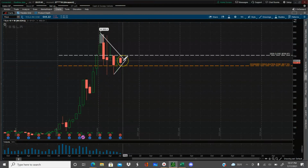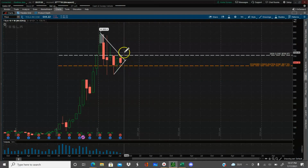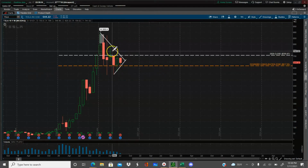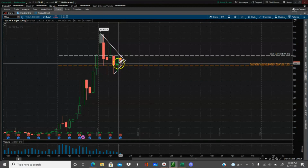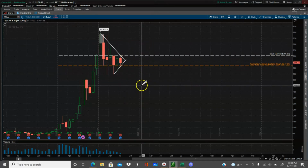Maybe a bull pennant. But if that's the case, then at some point in August, September, we should see either a breakout or a breakdown of this potential pattern. And as I always say, don't count out the possibility of the price just continuing to consolidate. Obviously, it's in a consolidation phase of the market cycle. So, generally, the longer that it consolidates, the stronger that breakout or breakdown move is.